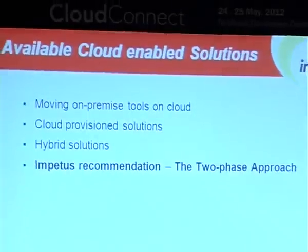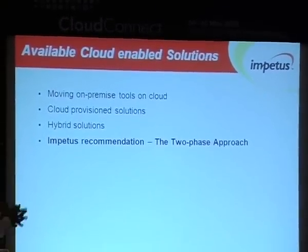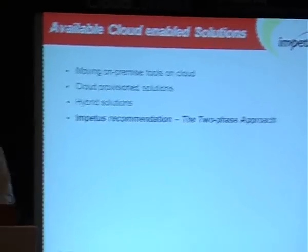So let's see what kind of cloud solutions are available. Depending on the advantages and challenges, there are different models that people have come up with that help in addressing these. One of the most prominent solutions is moving the tools onto the cloud. There are lots of existing tools: JMeter, Grinder, LoadRunner, you name it. A simplistic way would be to take this tool, create an instance on any cloud provider, install the tool there, and you have a tool on the cloud. But is this the correct way, or the best possible way?